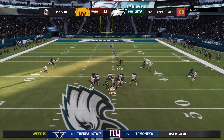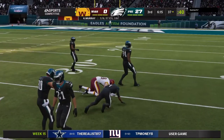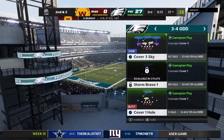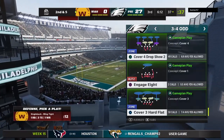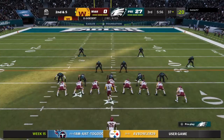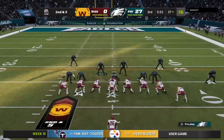First down, Murray. Open man is Goddard, the tight end. 5 yards on the catch there, brings up second down. Nice rhythm throw there on first down. He located his tight end, made a nice easy pitch and catch. Hoping he can break a tackle or two. Wasn't able to do that there, but still good yardage.